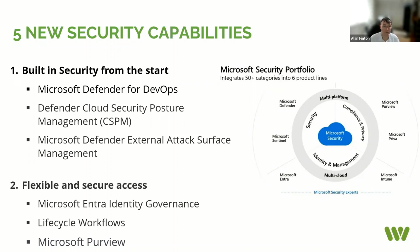All of these elements, and there are a lot more in the security world, are the ones that we've seen Microsoft put a lot of effort into. If you're using Defender today, you should definitely look at these, especially if they are relevant to you and your organization and what you do, especially the coding one, the DevOps one.